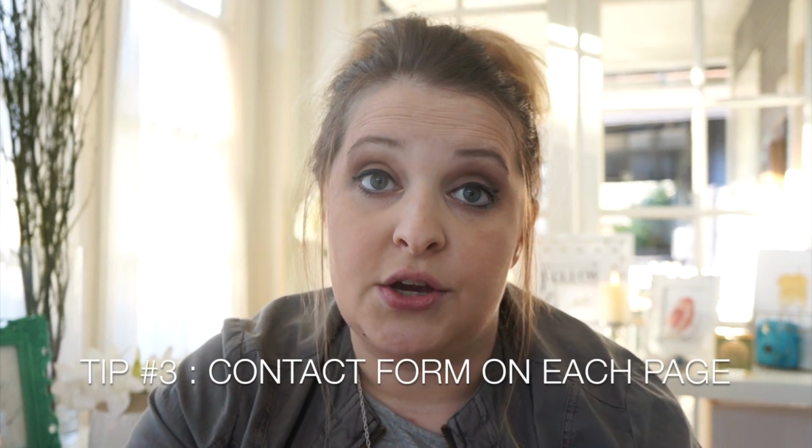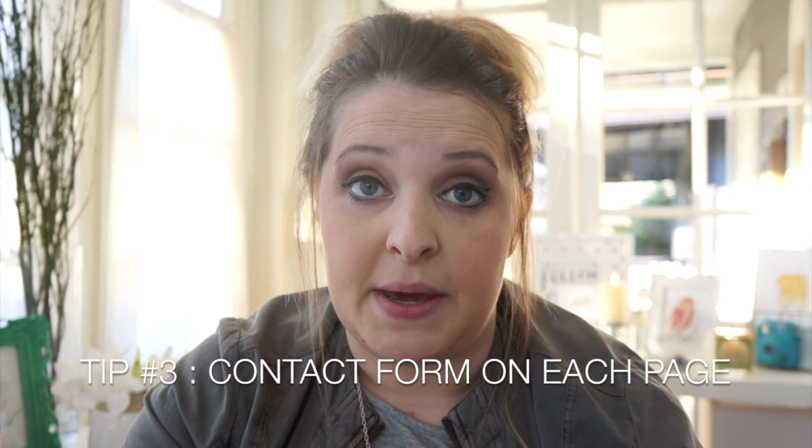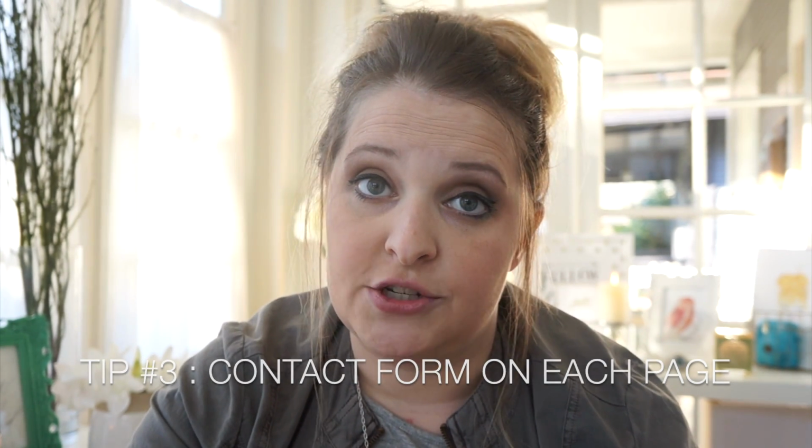Step 3 is your contact page. It's good to have a contact page, but it's also good to have contact information and contact abilities on every single page.